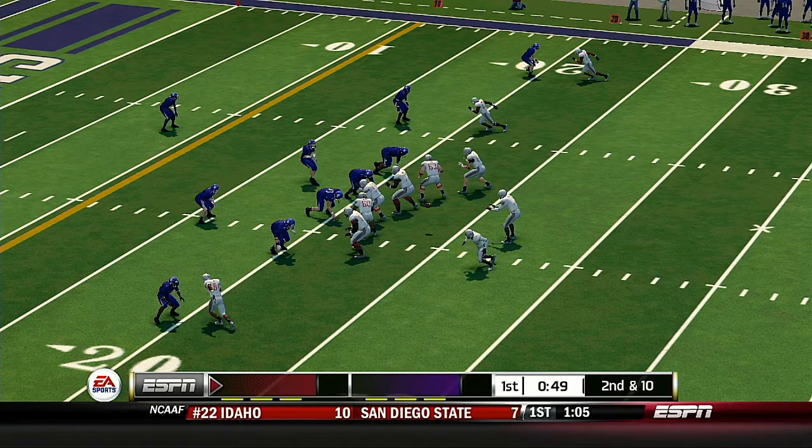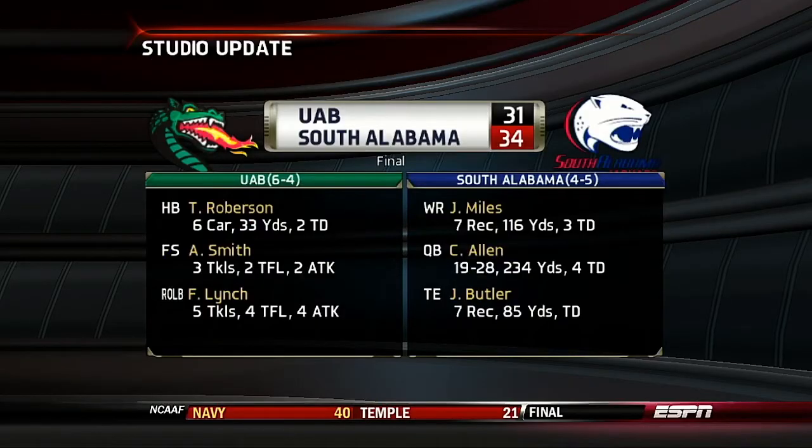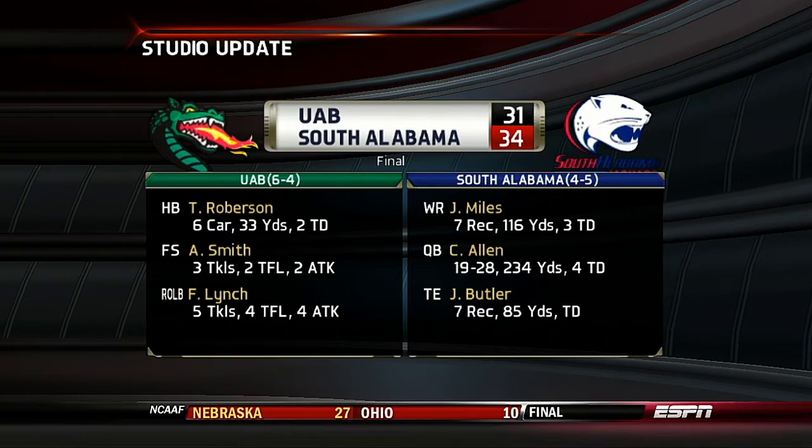And he adds the extra point. Here's an update from the studio, Henry Stavis. Off we go to Mobile. This game was so tight, every play seemed to be of the utmost importance. South Alabama gets the win, 34-31.